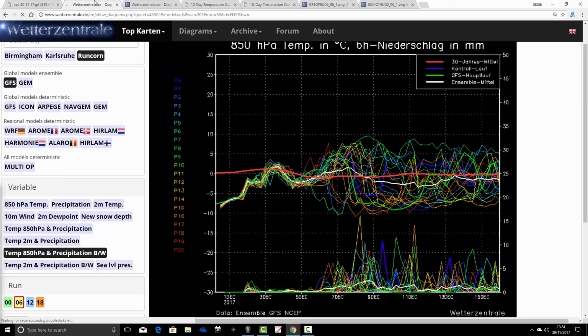GFS ensembles data today, so we're looking at Runcorn, which is in the northwest of England, I believe. The red line here is the 30-year upper air temperature average, and you can see at the moment we are colder than average, substantially so, really, almost down to -10 at 850 hPa at Runcorn. In the next 24 hours, we're going to see those temperatures staying cold, and then the end of the week into the weekend, we'll see the temperatures slowly but surely starting to lift up. So early next week, we are going milder then.